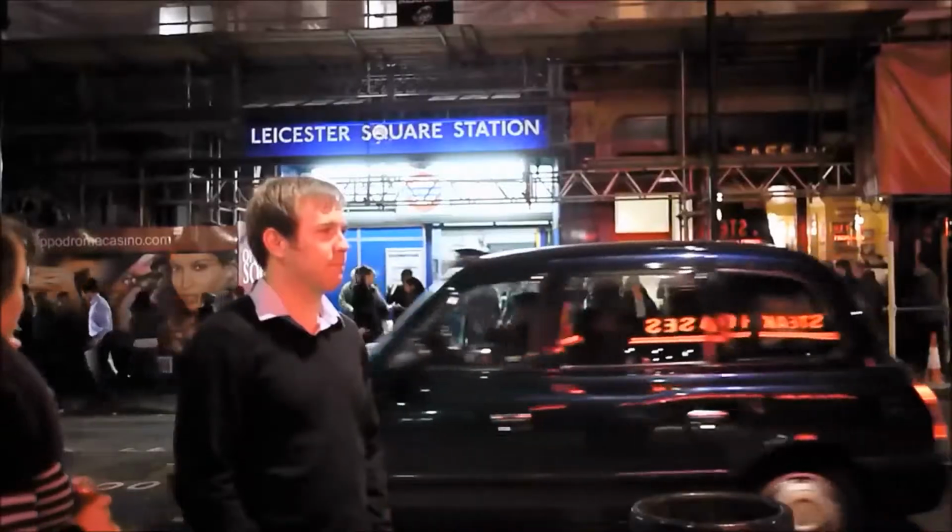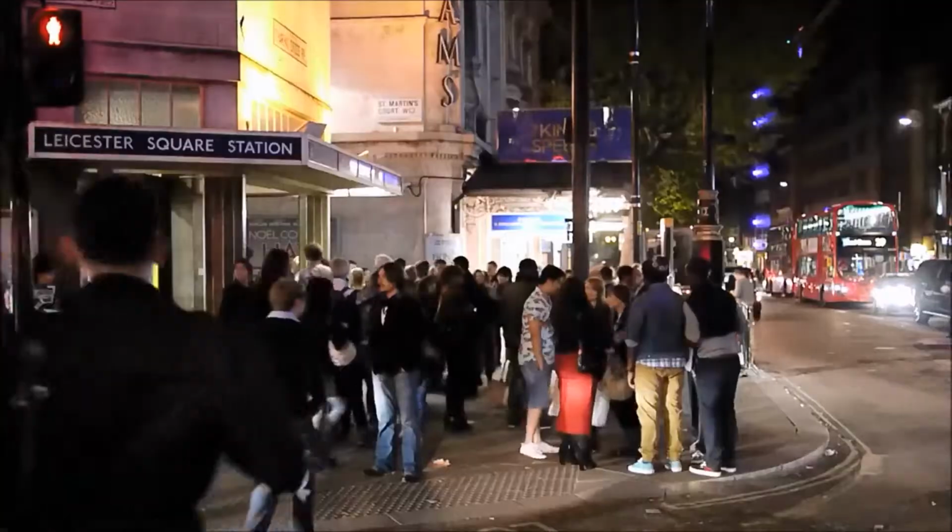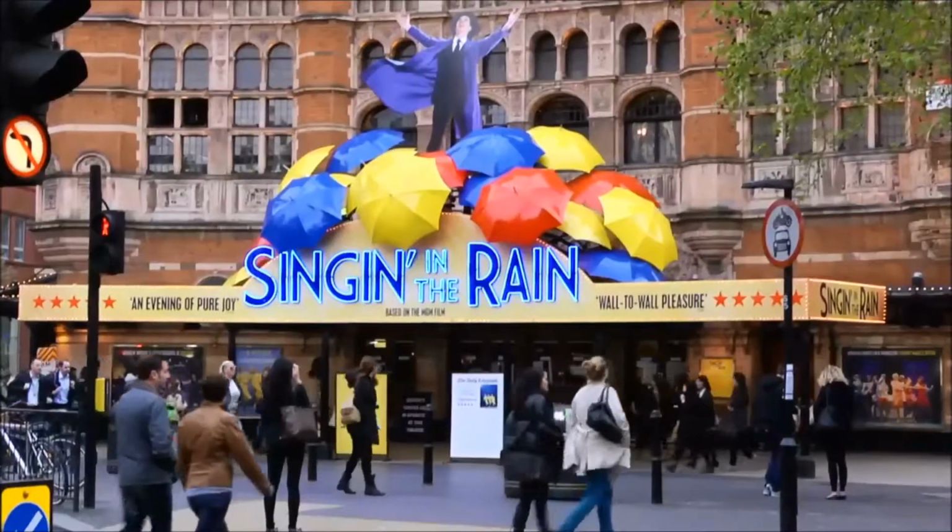Want to explore London's nightlife? This city has it all. First, let's talk about one of the most popular attractions in the city, West End musicals.